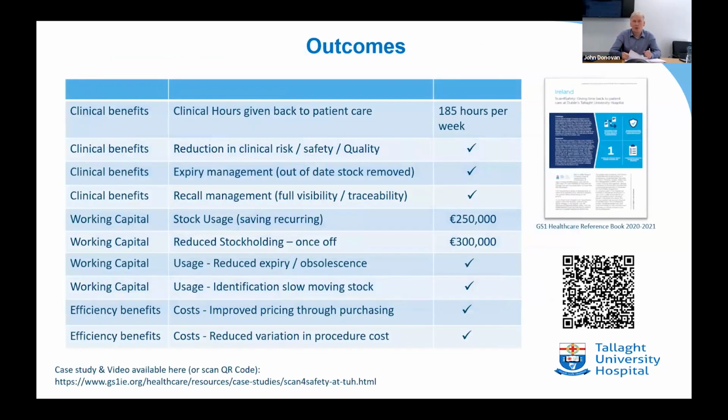So I suppose the outcomes, where are we today? We broke it down to 3 areas: clinical benefits, working capital, which is finance, and efficiency benefits. We've got 185 hours per week given back to patient care, which is massive. We've ticked the box in relation to clinical risk and safety, expiry management, and recall management. We've stock savings recurring of about 250,000 a year. The reduced stock holding once-off savings are about 300,000.